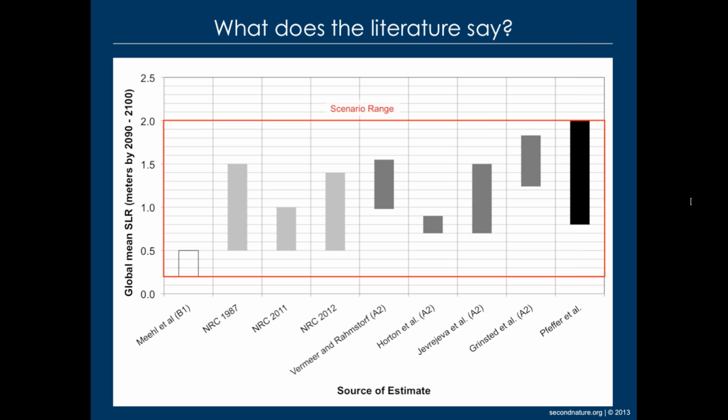So it's a big, wide range. It goes from about 8 inches to 2 meters or 6.5 feet. And that's a pretty wide range of possible futures. Next slide.